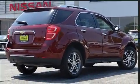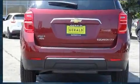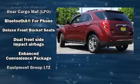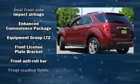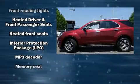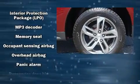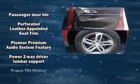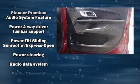Chevrolet also prioritized safety and security with features such as dual front impact airbags, head curtain airbags, traction control, brake assist, a security system, OnStar, and 4-wheel disc brakes with ABS. Sophisticated all-wheel drive assures superb handling in any weather condition.